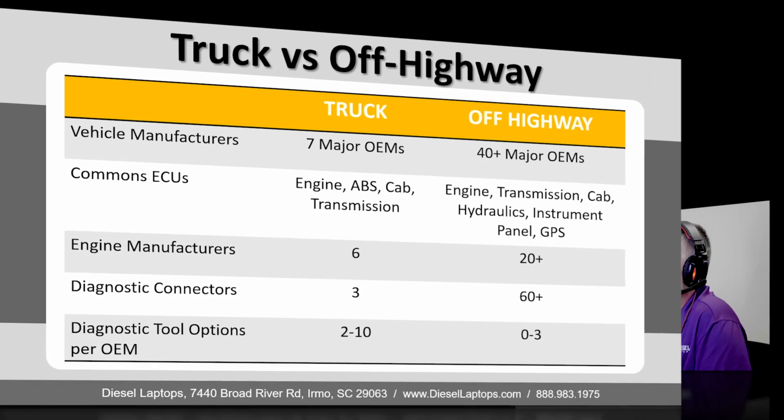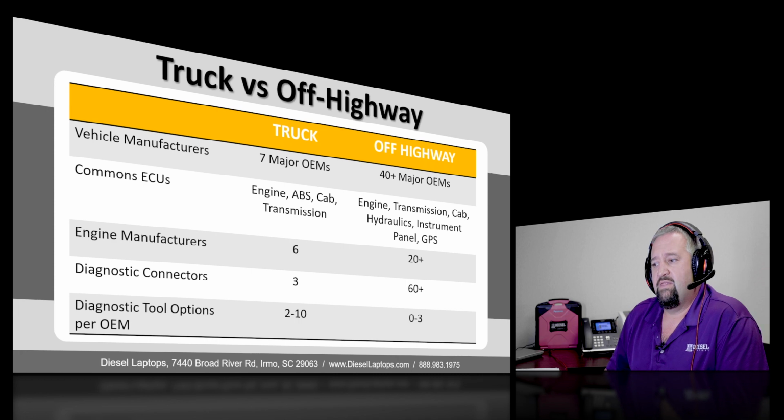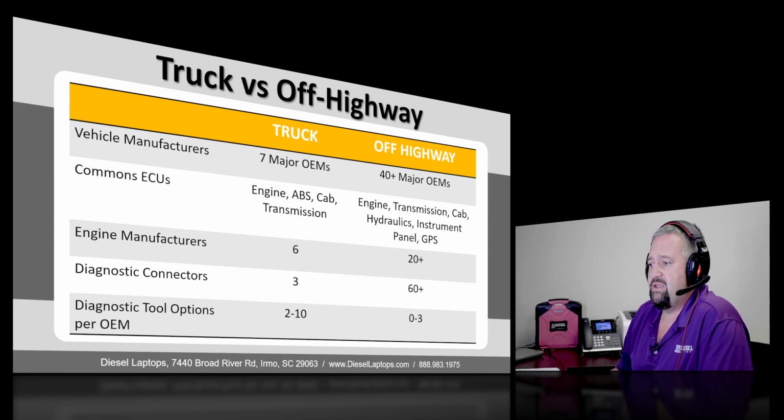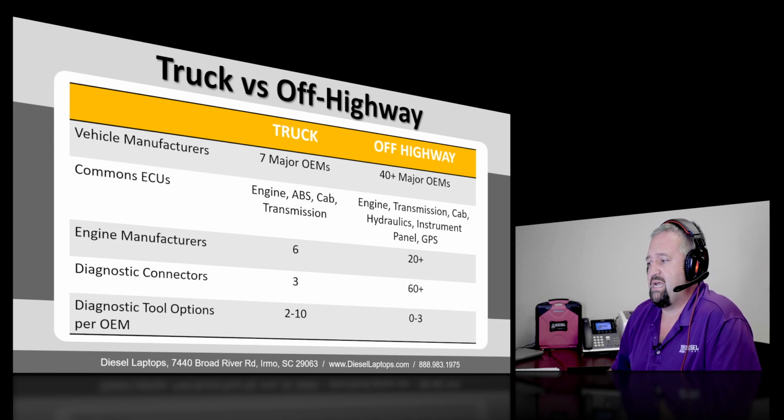And the other thing is, if you really look at it industry by industry, in the automotive industry, there's a ton of options. And we all know this. There is almost an unlimited number of aftermarket options and OEM options. Then you get into truck, and yeah, there's usually a handful. You can get your OEM stuff. You can get your aftermarket stuff. But there's not a ton on some of the manufacturers.